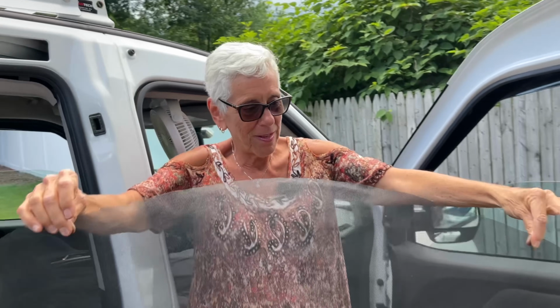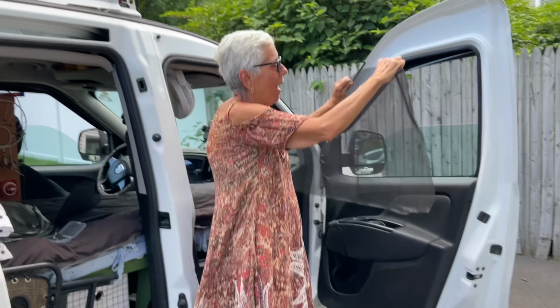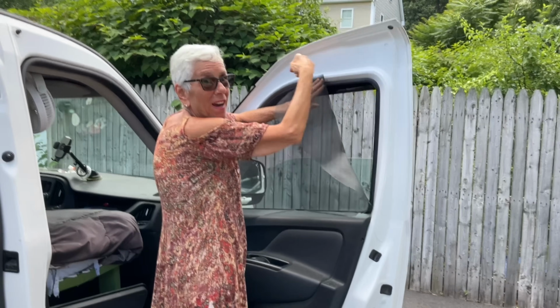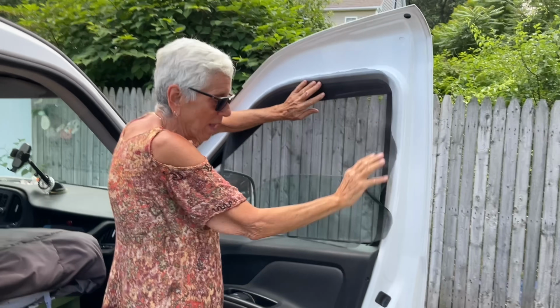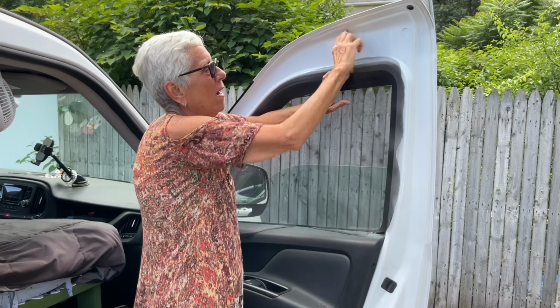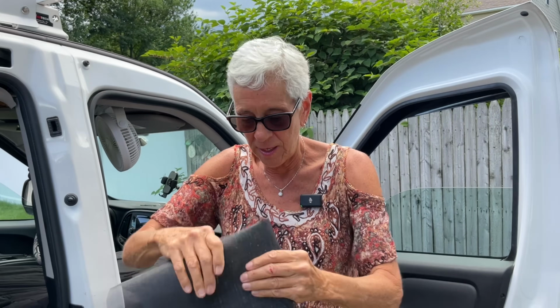All it is, is just regular house screen. What I did was I magneted it. I put it all up here with a magnet, and then I cut while it was stuck up there. While it was stuck up there with the magnets, it was like this long. I just started cutting with the scissors right on the window. It's like you don't even have to make a template or anything.